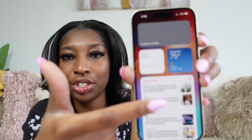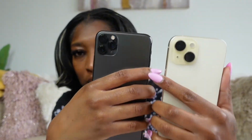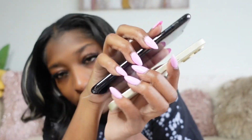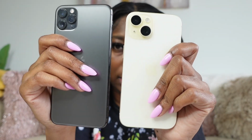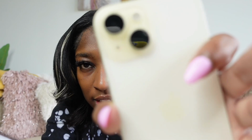And I need to finish setting it up. There's nothing really that I can show y'all. I don't have one picture or anything. I literally just got back home and got it activated. So I'm just really doing a comparison because I'm not used to having this small phone. But what y'all think? Y'all really think it's that big of a difference? I mean, it is to me. I have 2 cameras on the 15. It's lighter. It's cute.